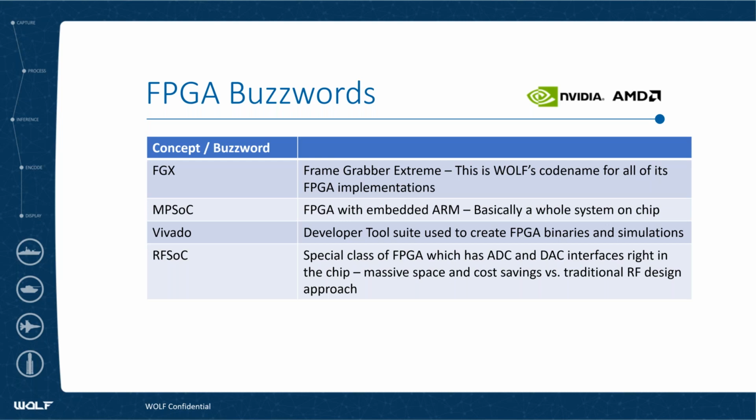And then finally, the RFSoC is a new class of FPGA processor from Xilinx. This is important because it's very well suited to things like software-defined radio, phased array radar applications, and other RF applications. And it packs the analog and digital to analog conversion interfaces all into the FPGA. So it's kind of like an all-in-one device.